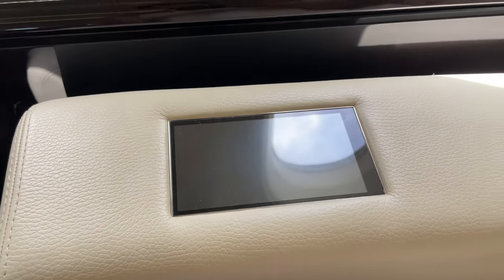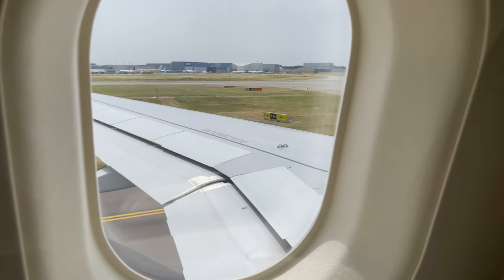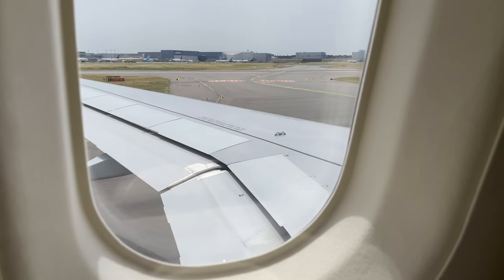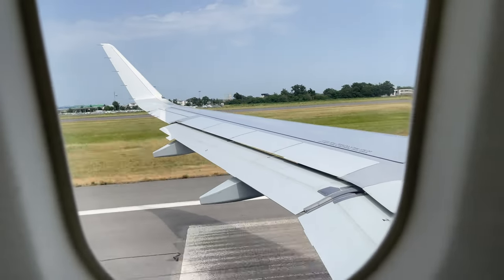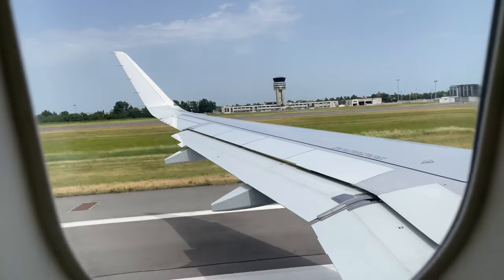The ACJ319NEO is of course a beautiful aircraft overall in private jet form. Did you know Airbus uses special humidifiers to raise the cabin humidity level higher than the commercial equivalent would ever be able to? It's also noticeably quiet in here, even behind the wing. You barely hear the engines, even as we take off like a rocket out of Toulouse.